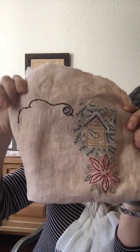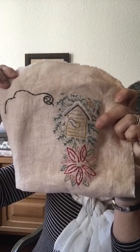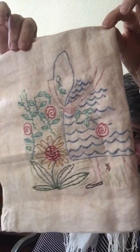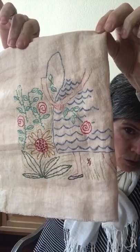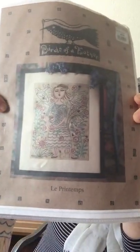I get to work on it for 1 week, all 7 days. And this one's hard. These branches, oh, so tedious. So 1 week every month for the season. That's the plan. We'll see how long that goes. Spring is coming. So here's how far I got on my spring. And if you look, I have started in various corners because I thought it would be fun. Okay, here's the pattern. Le printemps.